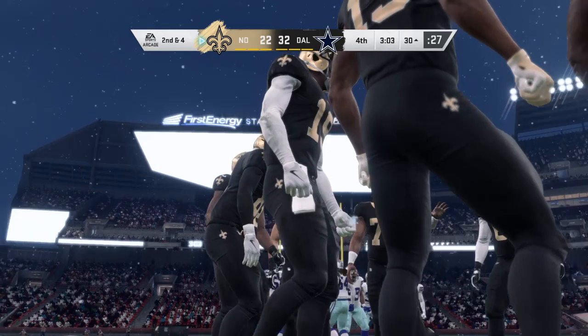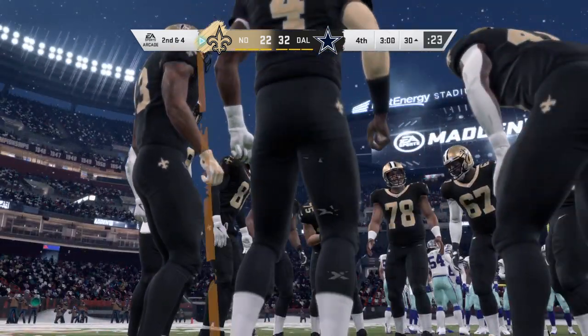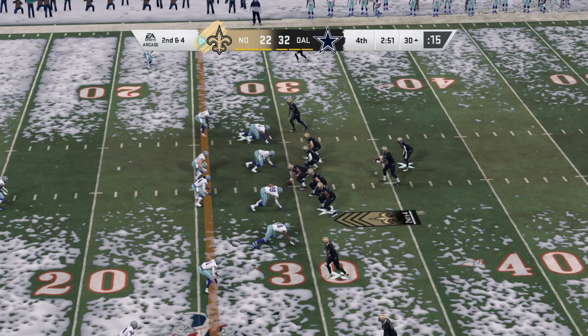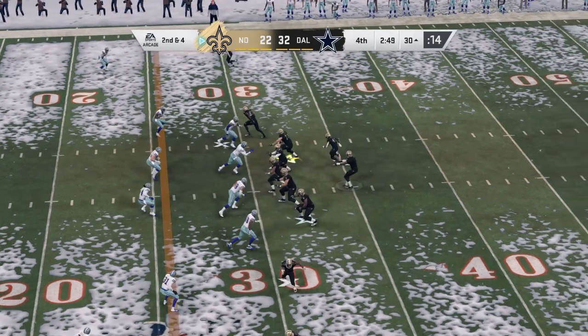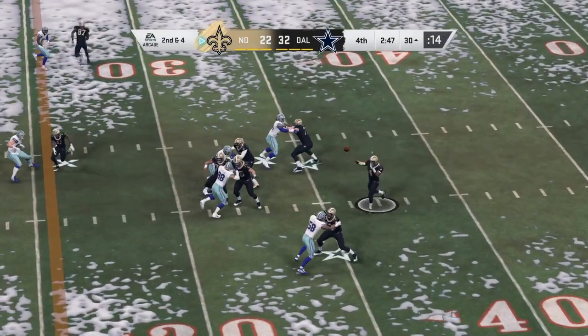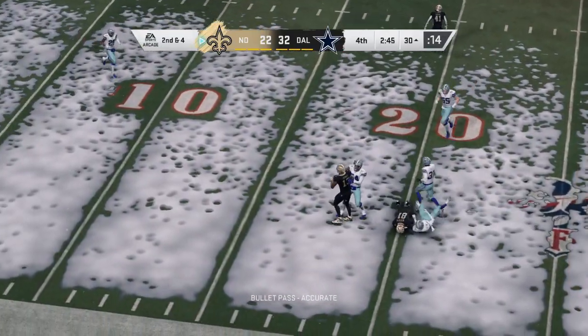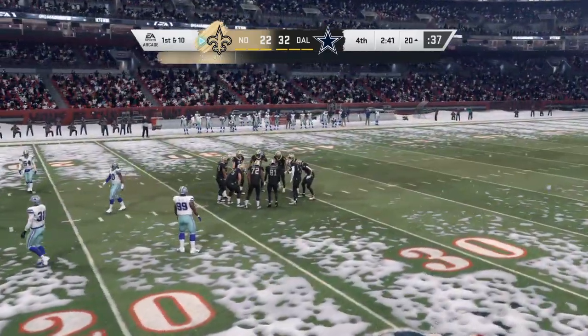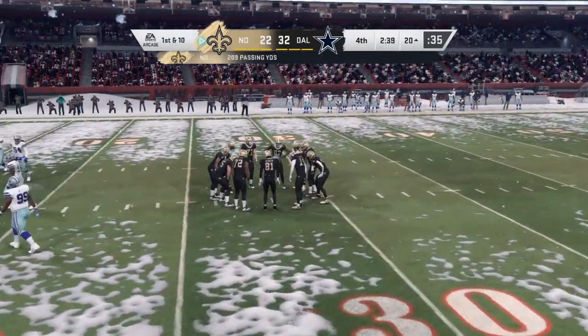The 30-yard line. 6 yards was the pickup on the last completion, so here's 2nd and 4. Completes this one to Meredith. And he's going to have another first down here as the tackle's made at the Cowboys' 20-yard line.